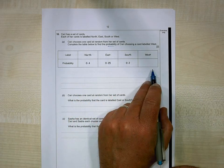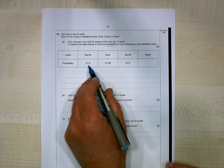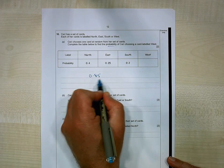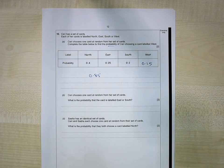So you need to know that probability all adds up to 1. Here I've got 0.4, 0.6, 0.85 already, so to make that up to 1, I've got another 0.15 to make.